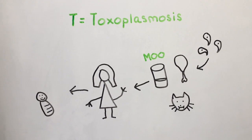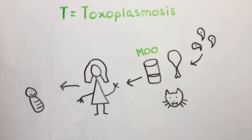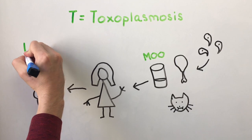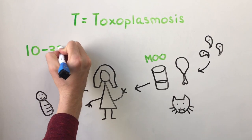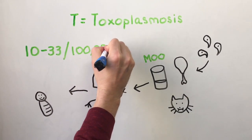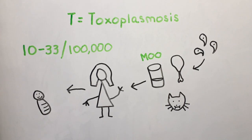Toxoplasmosis is pretty rare. It occurs in 10 to 33 out of 100,000 live births in the US. An estimated 400 to 4,000 cases of congenital toxoplasmosis occur each year in the United States. Of the 750 deaths attributed to toxoplasmosis each year, 375 are believed to be caused by eating contaminated meat, making toxoplasmosis the third leading cause of foodborne deaths in this country.